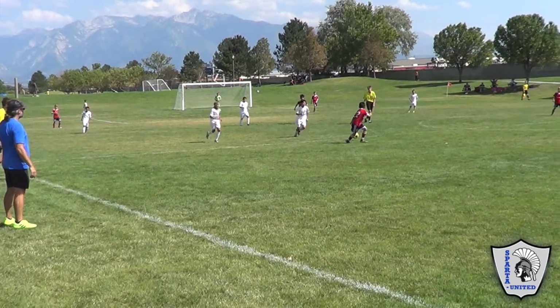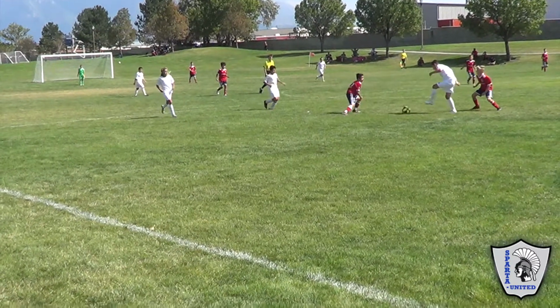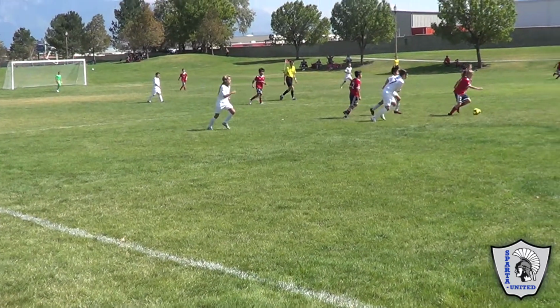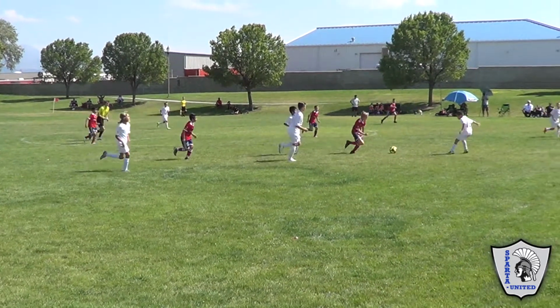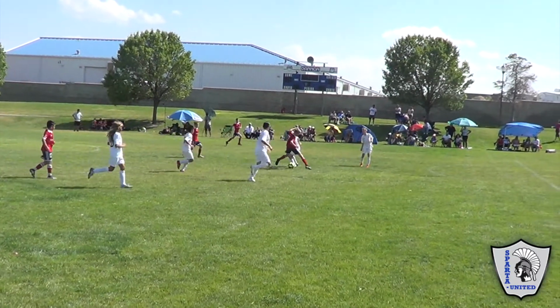So this became awkward right here for Charlie because this player gets a small touch. Charlie tries to react. It goes off his leg. This player then steps in, touches it past him. At this point, Charlie's beat. As a center back, when you get beat, you have to get back as quick as you can. Right here, Charlie, you can see you're kind of jogging. You needed to get back behind James as soon as James stepped. Also, Xander needed to tuck in behind James.